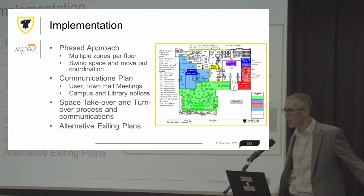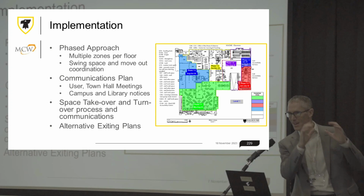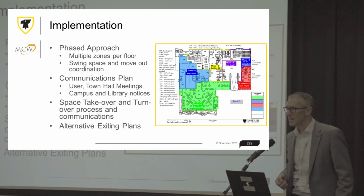to come back to your space, and you're not going to notice any difference at all, because everything's behind the scenes. Everything's in the mechanical rooms and above the ceilings, and other than lighting retrofits, you're not going to see anything.